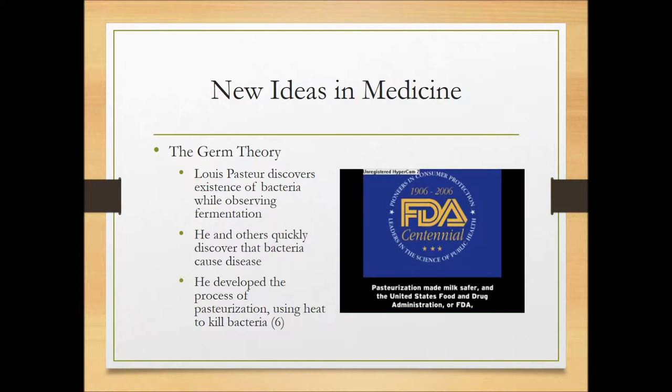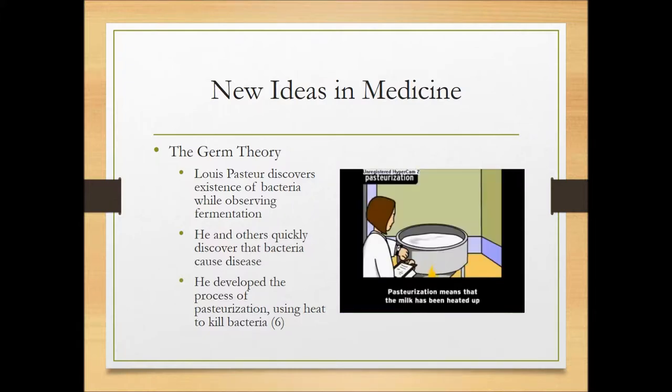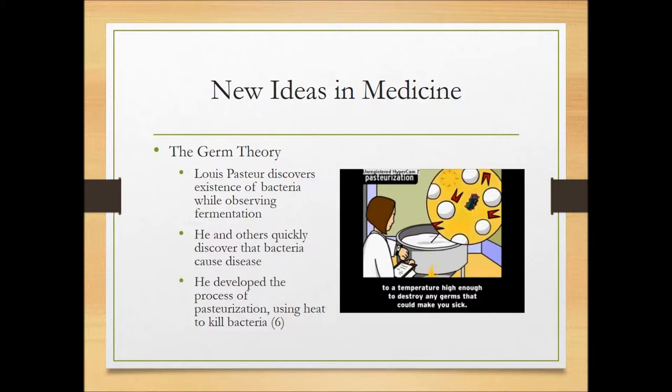That will kill everything. And so Pasteur developed the process of pasteurization. Very simple. Apply heat to milk. Boom. It's pasteurized. And so now the milk that you buy in the grocery store has been pasteurized and now is free of that bacteria.